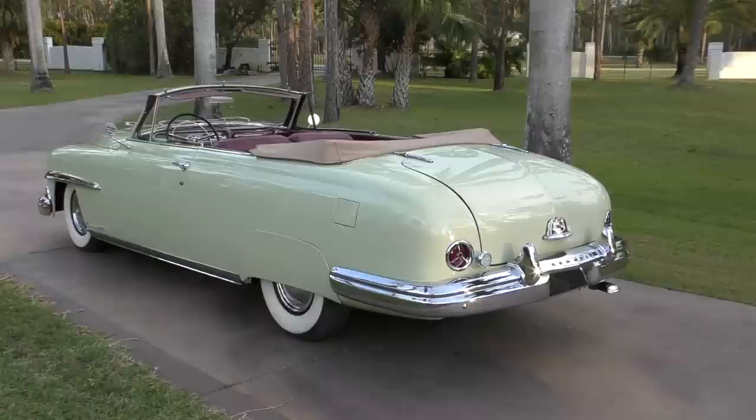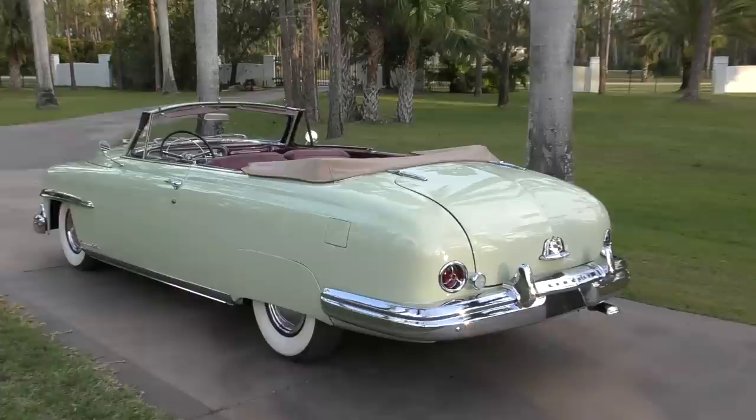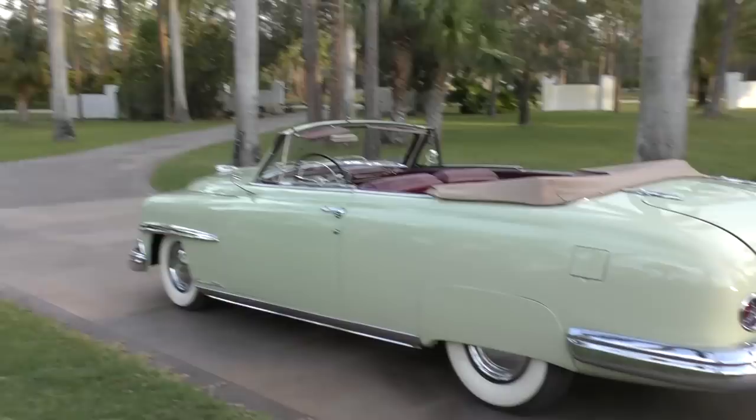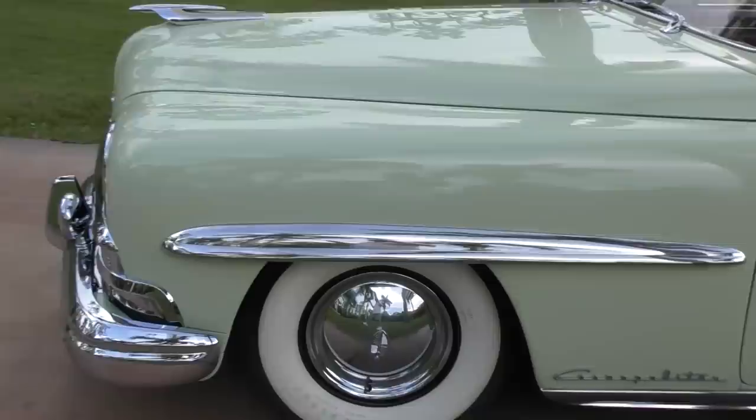So anyway, kind of interesting stuff. But everything on the car is round and soft. I mean, there's no hard edges anywhere. Gone are any creases or lines. The trunk, you can see, is sort of molded into the body, as are the fenders, as are the doors. It's got fender covers. They were standard on the car. Giant chrome trim over the front wheel.